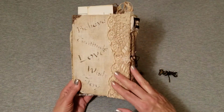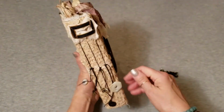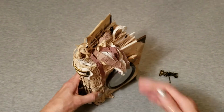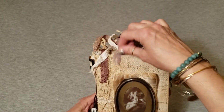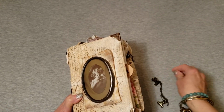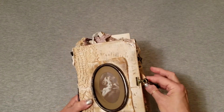So that's your gratitude journal. Again, it would make a really unique gift for someone hard to buy for, or somebody who appreciates beautiful things or things from long ago. Maybe a mama or a best friend or a sister.